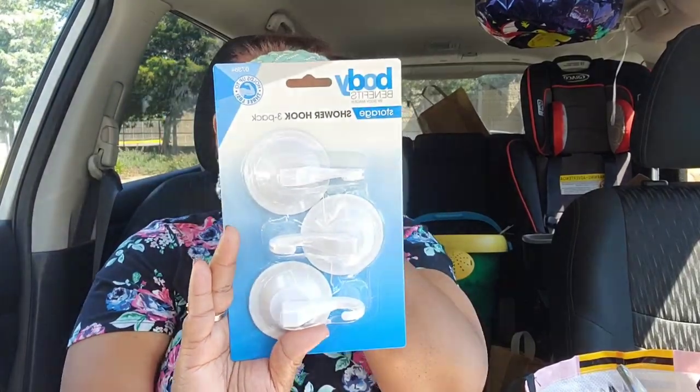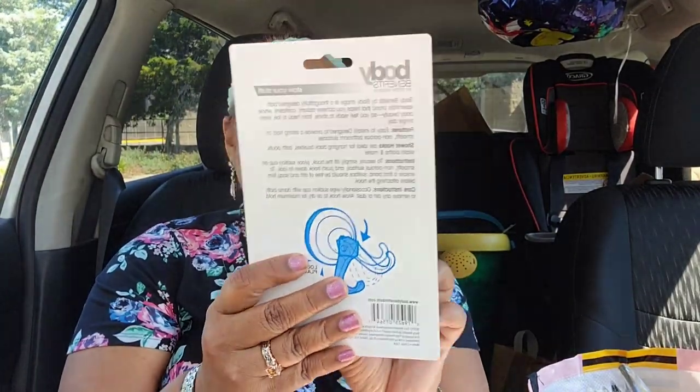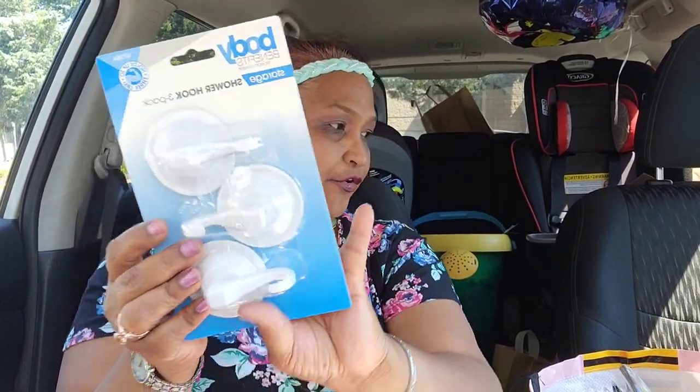Like I have a Dollar Tree one in my bathroom. Don't get me wrong, it works fine. It does fall off at times, when the shower gets dry. So I would love to give this a try. And it says it locks in place. See, it locks in place. So this is absolutely a great deal as well.